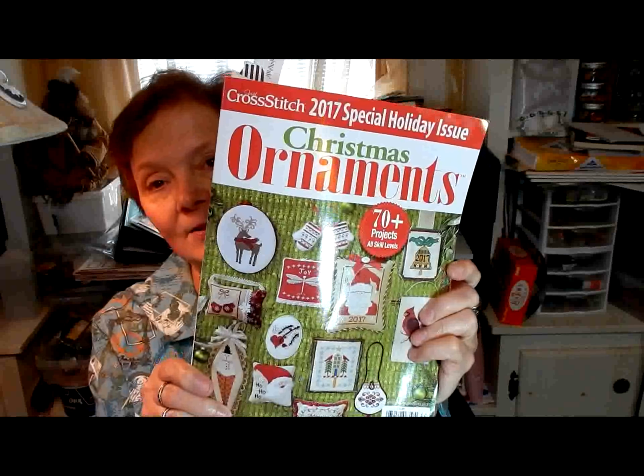And I also, from 1, 2, 3 Stitch, got the new Just Cross Stitch Ornaments magazine, and other people have done flip throughs, so I'm not going to do a flip through of it. I was kind of disappointed by it too, but there are a couple of things in here. I'm just looking for the pictures because of course I have the charts marked. There are two that I know I want to do.